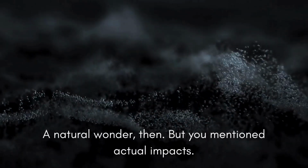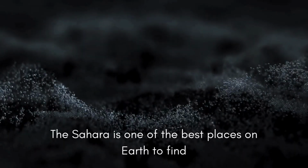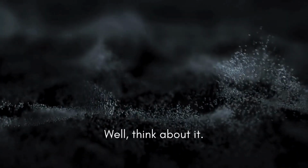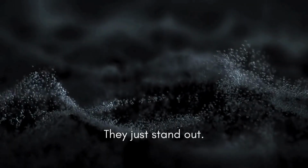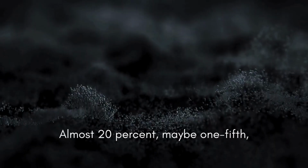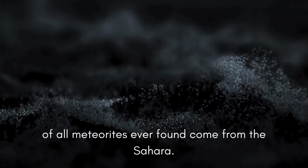A natural wonder, then. But you mentioned actual impacts. Are there meteorites found there? Oh, tons. The Sahara is one of the best places on Earth to find meteorites. Really? Why is that? Well, think about it. Dark rocks falling on pale sand. They just stand out. Plus, the dry climate preserves them really well. Almost 20%, maybe one fifth of all meteorites ever found come from the Sahara.